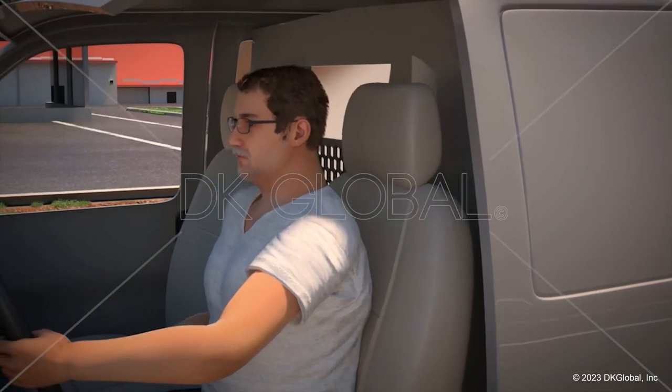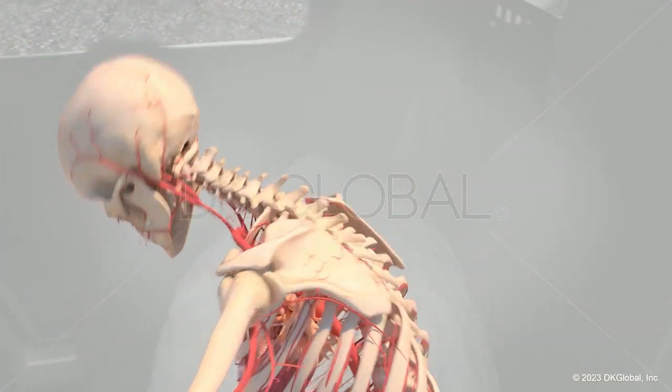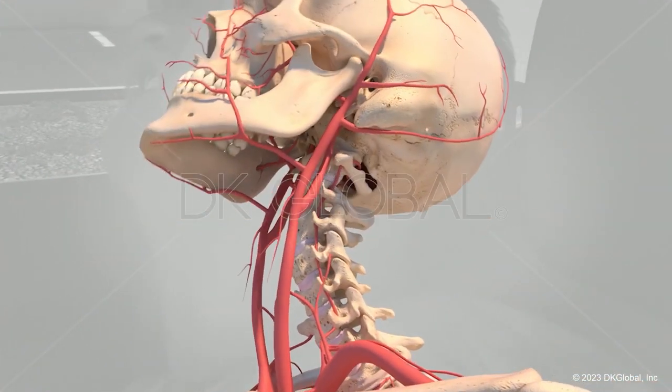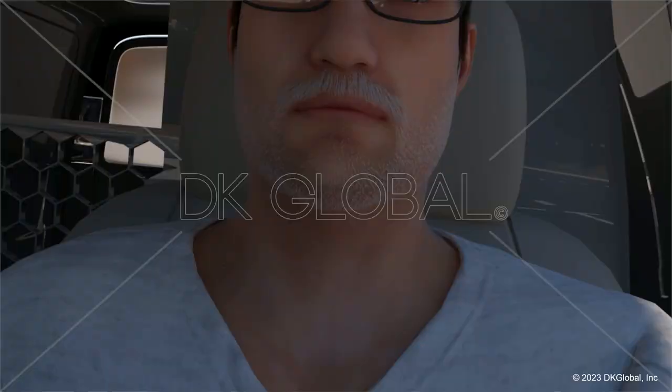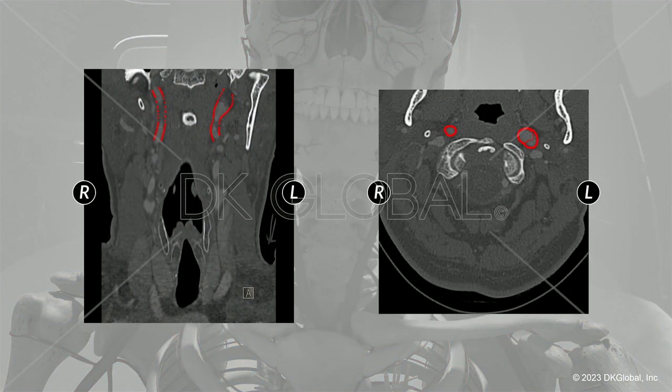And it was determined that he had a pseudoaneurysm in his left carotid artery. About 14 months after the accident, he was diagnosed with another pseudoaneurysm on the opposite side of his neck in the right vertebral artery. He has to be regularly monitored for both conditions, both pseudoaneurysms in his neck, for the remainder of his life. So the first major obstacle was that this was a low-speed collision.